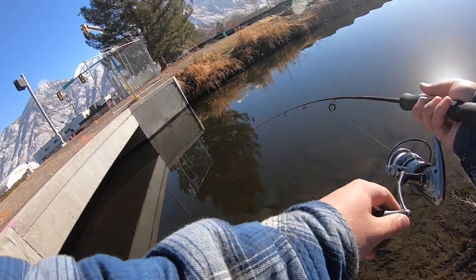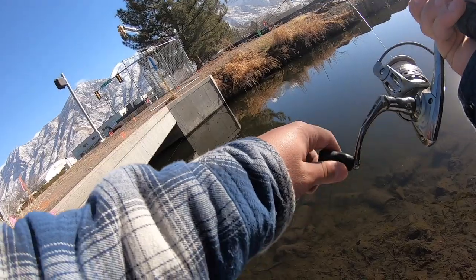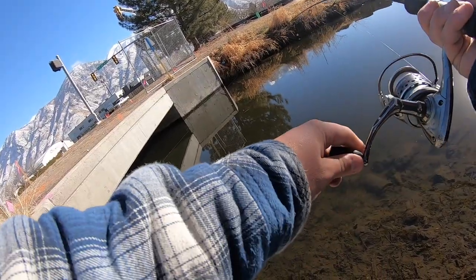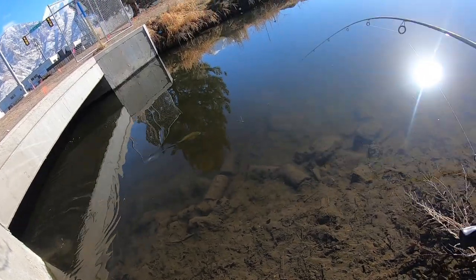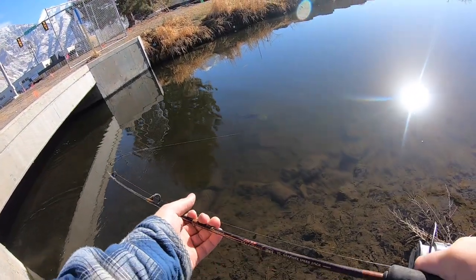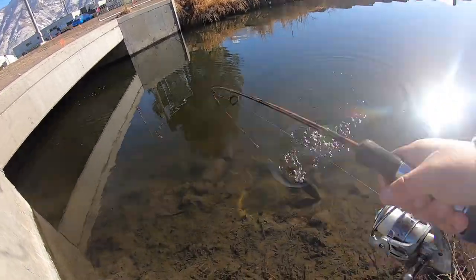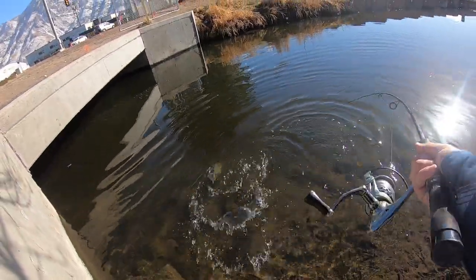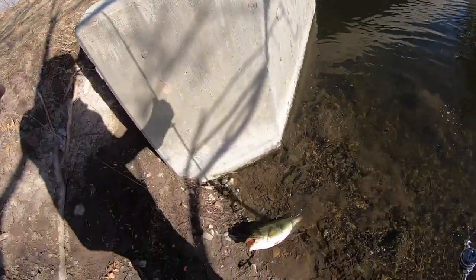Having something giant on the end of your line and you don't know what it is. It's probably just a bass, but you never know. Maybe it's a catfish. Oh my gosh. That is not even a giant one. I've caught way bigger ones, but this sucker is fighting hard. Look at him fighting in that ultra clear water. I don't want to tire him out more than I already need to. There we go.